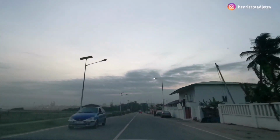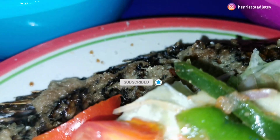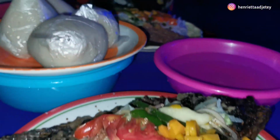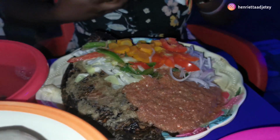Okay, so this was how we ended the Accra City tour. No, this is not how we ended. Actually, we went to have some dinner. So we went for Banku with grilled tilapia. Gosh, it was so delicious. Look at all of that vegetable.